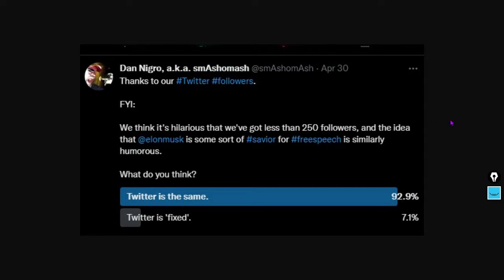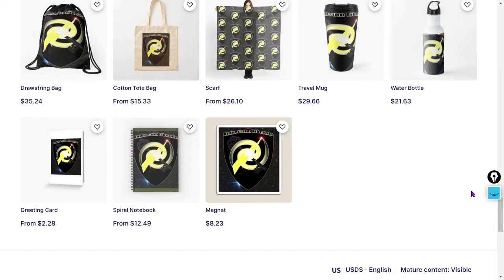Turns out 92.9% of respondents think Twitter is the same, as it promotes ultra-rich celebrities and other already famous people and suppresses facts and small businesses.